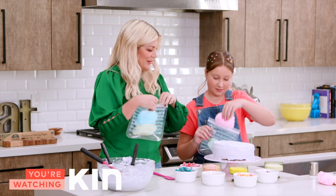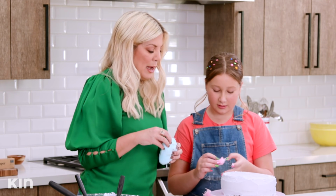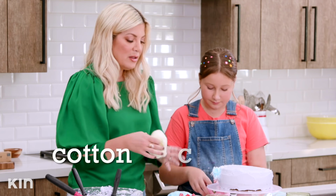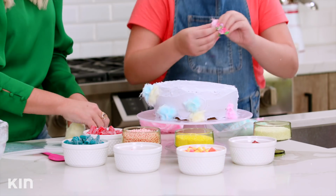Okay. And here we go. What I'm thinking is we can take pieces of cotton candy. Yep. And put it on the outside, but in different colors, next to each other. Oh, like little cloud poofs? Yes. Here, so I'm just putting poofs on.